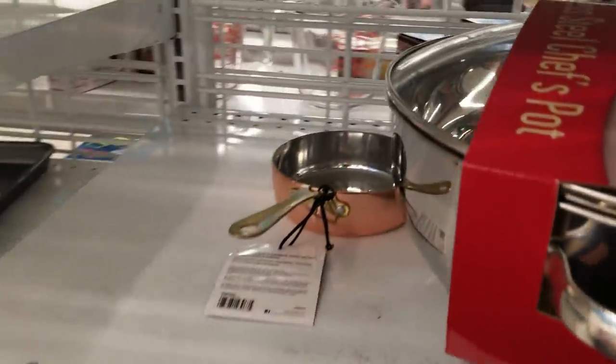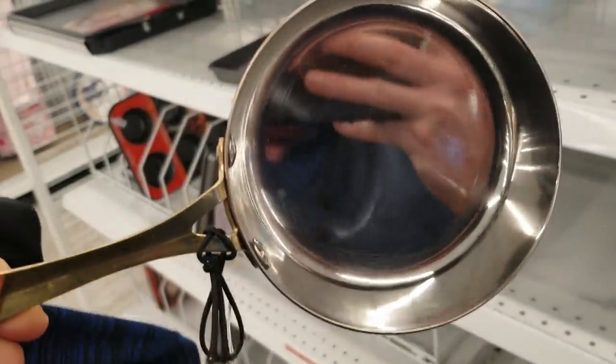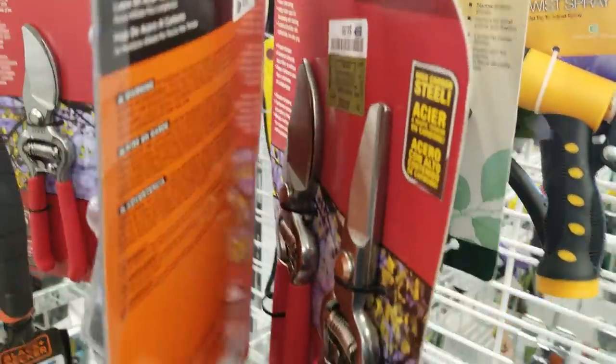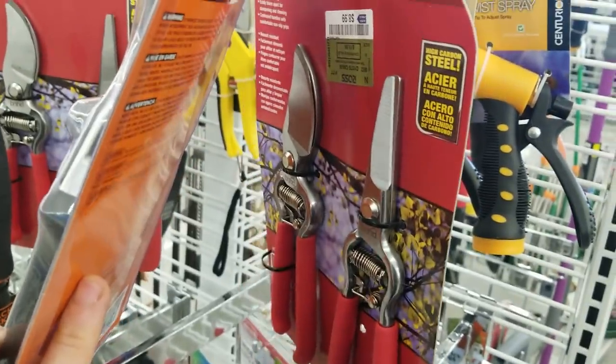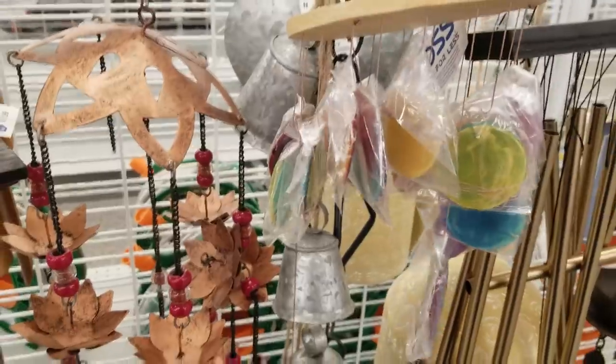I have some clothes to try on. Oh, look at how tiny and cute this is. Oh, you could put succulents in here. Hello, hello, hello. Whoa, whoa, whoa. Ooh, look at that, $8.99? Two pack of clippers, and these are decent. Those Bond ones, I had a pair of those that lasted for years.